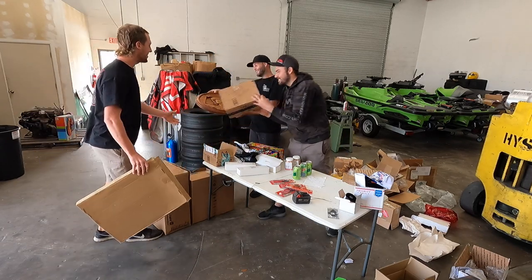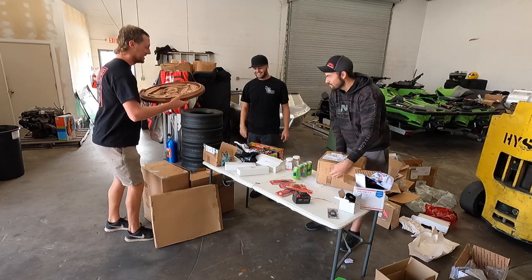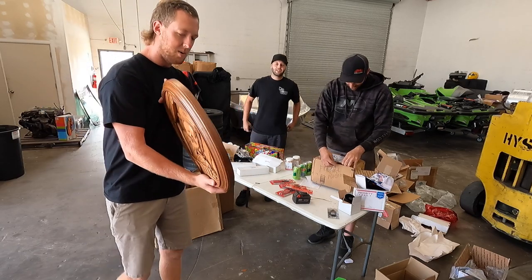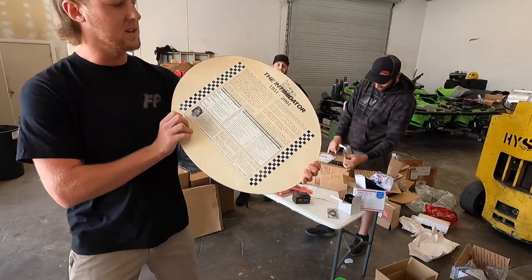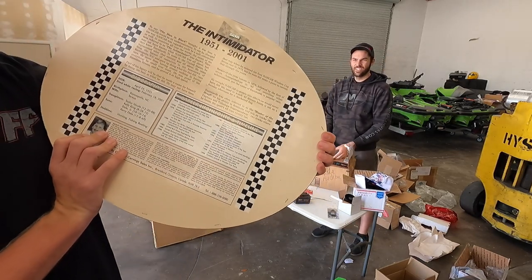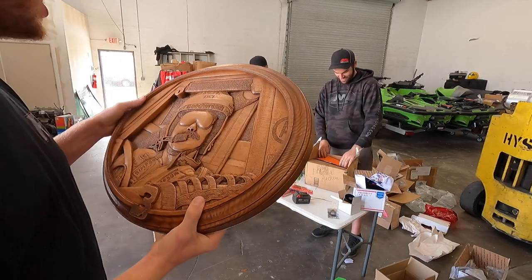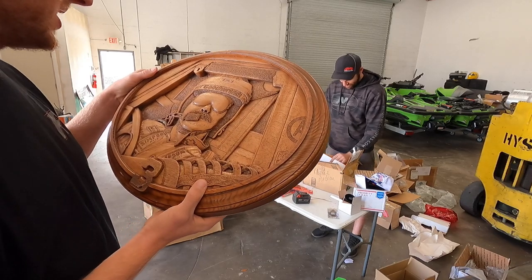That's intense. Dude, we have one sort of like this, a little different. Holy crap. Dude, look at the back. It's got a whole spiel on it. Oh my gosh. Wow. Do you think they CNC carve this? Hand carved, dude. Get a little chisel on the... You think it's really hand carved? No, it's gotta be CNC. Gotta be CNC. Awesome. That's sick.